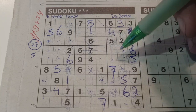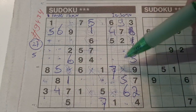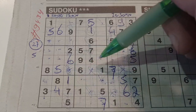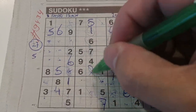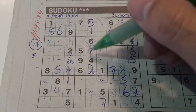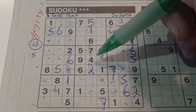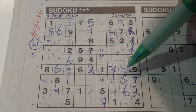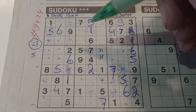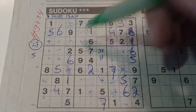How about 3 missing numbers now in this row? One of the missing numbers in this row is number 2. Here can be 2, we have a 2 in this column, no 2 there. Here can be 2, we have a 2 in the third column, no 2 there. The only place left for the 2 in this row should be there. 2 numbers left now in this big square. 4 numbers, the 1, the 2, 3 is missing, the 4, the 5, the 6, the 7, 8 is missing. 3 and 8. Then, let me see. I need a 3 here.